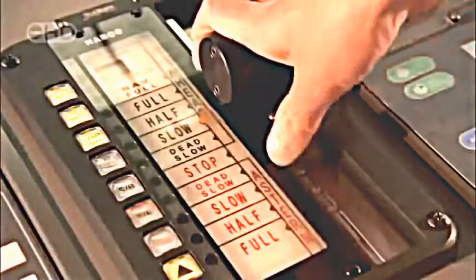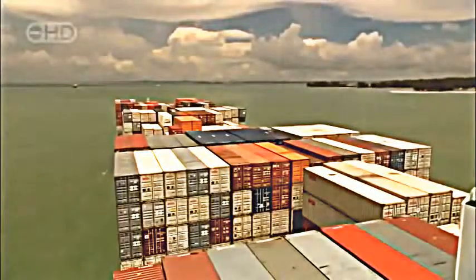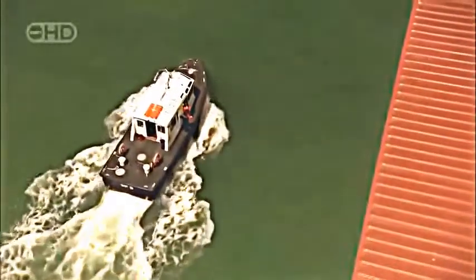Steady as she goes. Single 4, pilot, single 4. Steady. Pilot, single 4. With the Atlanta slowly increasing speed and safely on her way, Nair now needs to meet up with another incoming ship.